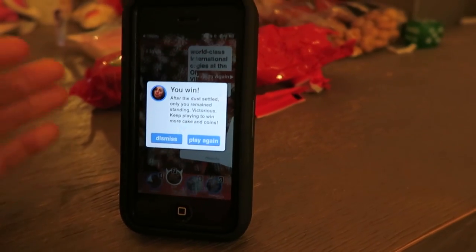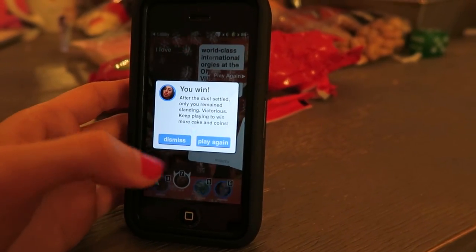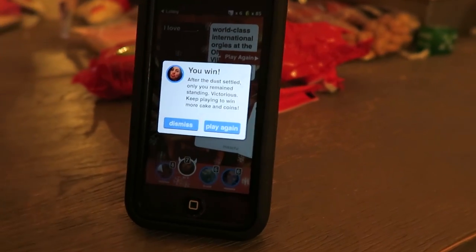Woohoo! We were playing a knockoff of Cards Against Humanity and I win.